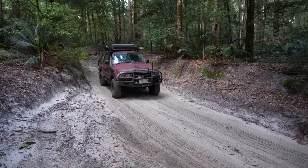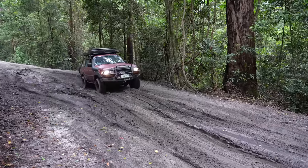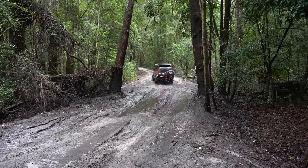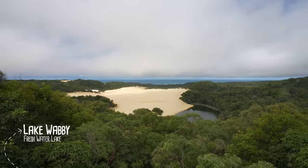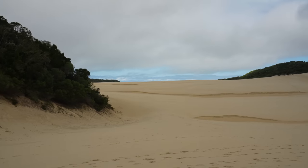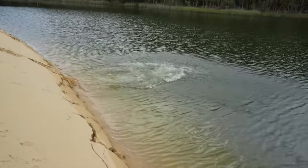After travelling further north at the beach, we turned off onto the inland tracks towards a lake that in the future might not be there anymore. Lake Wobby was slowly formed over time as a once coastal creek was blocked by the sand blown from the easterly winds. It is located directly next to the Hammerstone Sand Blow, which will eventually engulf the lake. But right now, it's still a great place to swim.